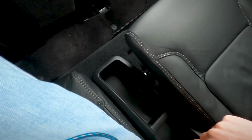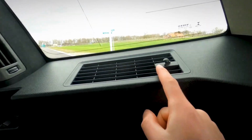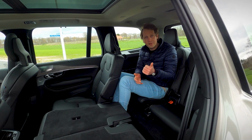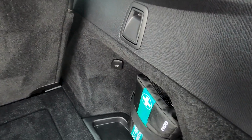They get cup holders, a little storage area on the side, and they even get air vents. There are no USB ports down here, which is a bit of a shame because kids are going to sit here and want to use their iPhone or their tablet. However, you could use the 12-volt outlet in the back and use a USB adapter.